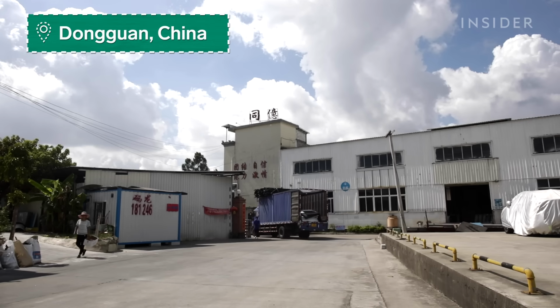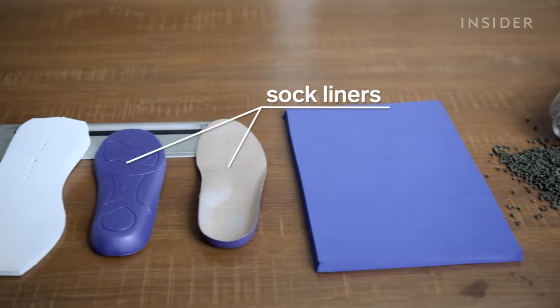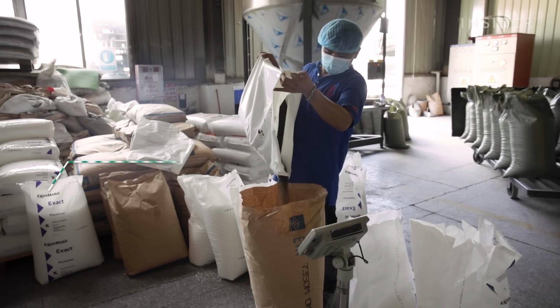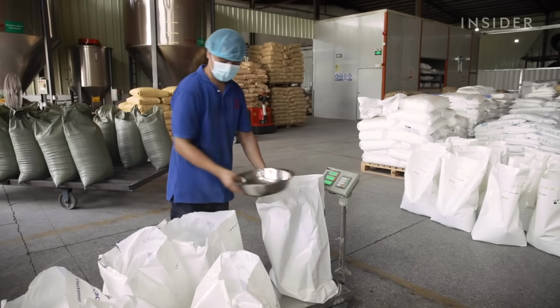One of Bloom's customers makes its product here in Dongguan, China. This factory produces sock liners, the foam part of a shoe that sits under your foot. It's made from 15% Bloom pellets mixed with traditional plastic ones. Technicians carefully measure out the 2 types, and then a machine mixes them together.